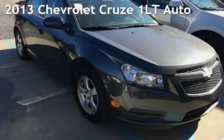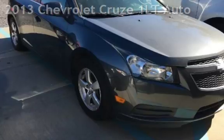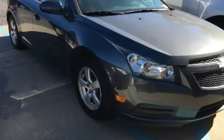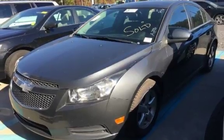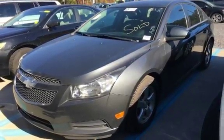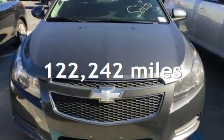Presenting a pre-owned 2013 Chevrolet Cruze. This four-door sedan has a four-cylinder, 1.4-liter I4 engine, with front-wheel drive, and an automatic transmission. This Chevrolet has less than 123,000 miles on the odometer.